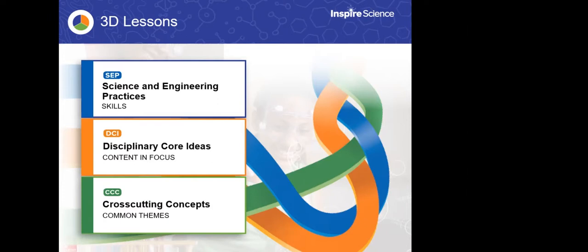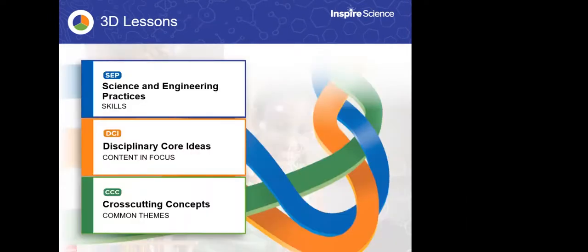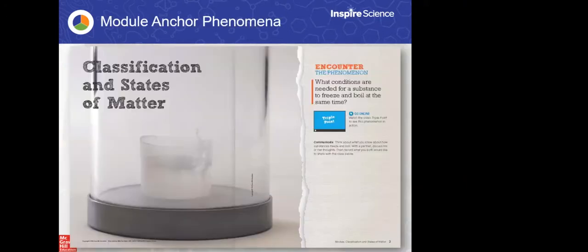Inspire Science is designed for three-dimensional learning. That's the integration of the science and engineering practices, the core ideas, and the cross-cutting concepts in each and every lesson. Let me show you what that looks like in 6 through 8, and then we'll transition to 9 through 12 and see how that's a little bit different, but developmentally appropriate for our high school students.